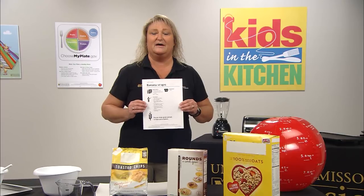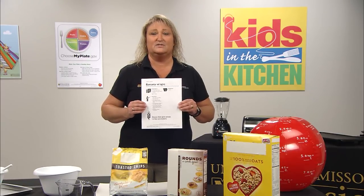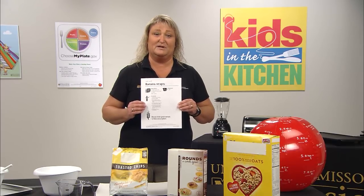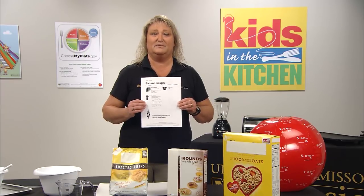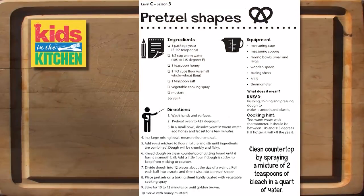Basically, you're going to put the peanut butter down, and put the banana on it. It's a real easy one, so it's one that they can actually do themselves. Sometimes, though, to work on the measurements, I will say they have to use 1 tablespoon of peanut butter, just so they have to do the measurement with it and kind of tie the lesson in with the recipe as well. Today, the one that we're talking about, though, is the pretzel shapes.